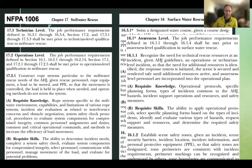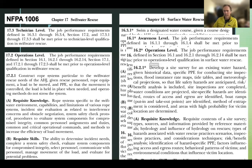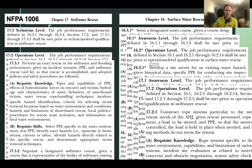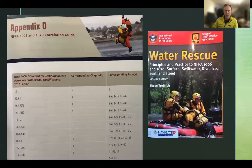17.2 also references 16.1 and 16.2.1 and 17.1. Okay, so then we have to make sure that we're covered in 16.1, 16.2. Yes, also 17.1, 17.2. And then also 17.3. This is all fairly convoluted, where there's a lot of referencing back and forth. There's this water rescue book that is really supposed to be the guide to navigating all these water disciplines in NFPA, and trying to make some sense of them. It's an interpretation, essentially.